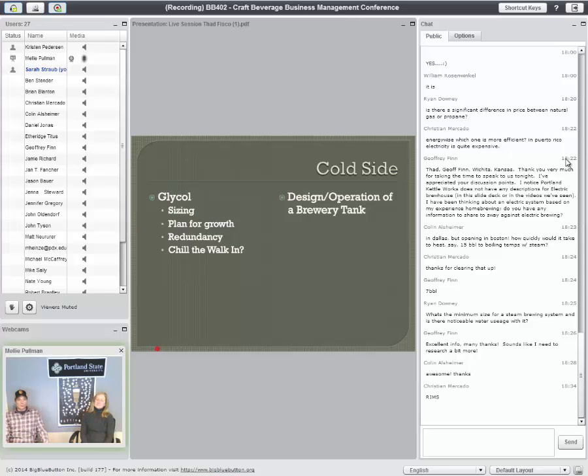A fermenter, it's really nice to have the original slides back. I know. Put them back next time. I've got some other ones that can pop in.